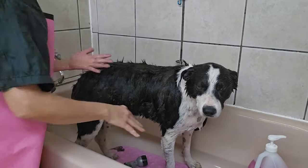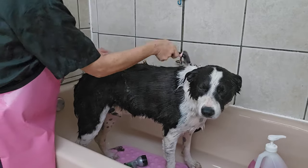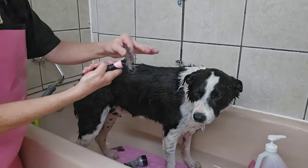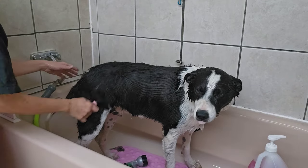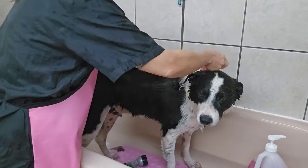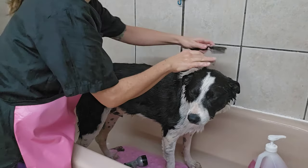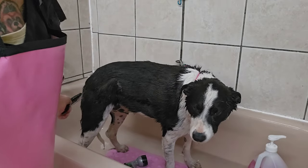So. Yeah, his hair is just falling out like crazy. Just gonna rake this through. He's gonna have a whole lot less hair when he's done with his bath. It's just all coming out, and it's thin already. He's a good dog though. I think he enjoys it. All right, I'm gonna rinse him off and then start blow drying him.